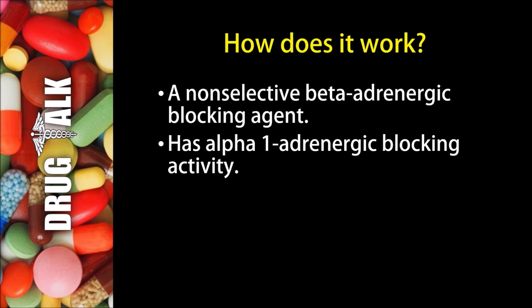So how does Carvedilol work? Well, Carvedilol is a non-selective beta-adrenergic blocking agent, or a beta blocker. It also has alpha-1 adrenergic blocking activity.